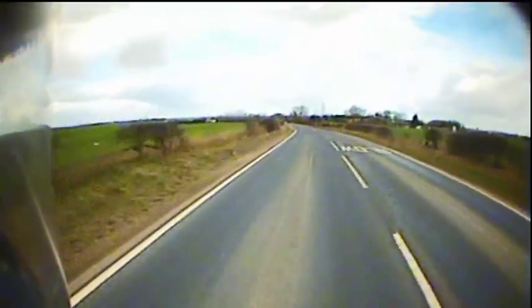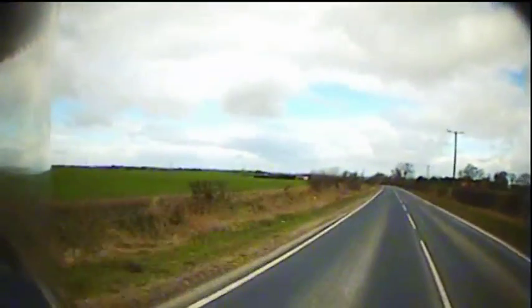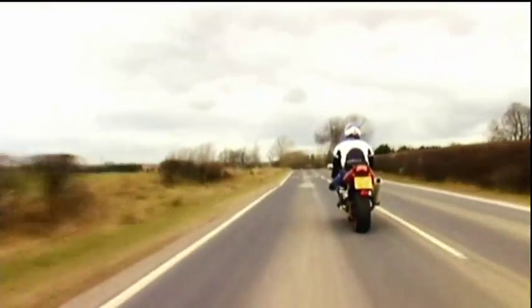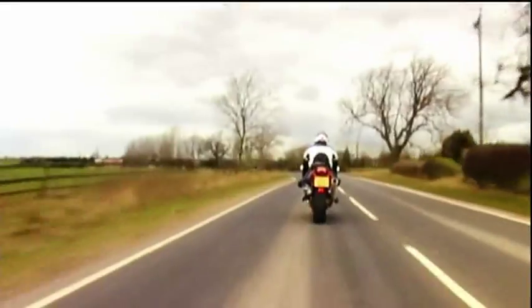As we come over the top, what can we see? Straight road, left-hand bend shown on the warning sign. Looking across the bend, we've got the white transit van in the entrance, shows us we've got a right-hand bend. We can see the grey car leading down there now. Surface looks fairly good as we come up to it.